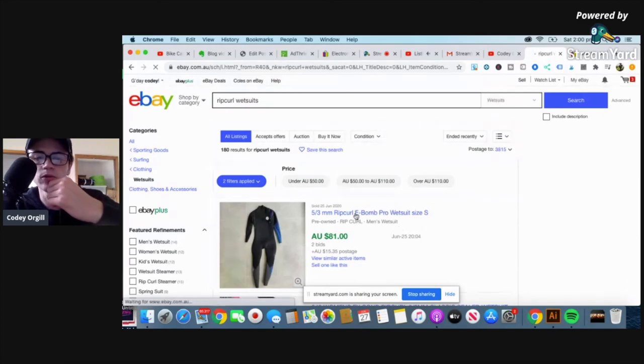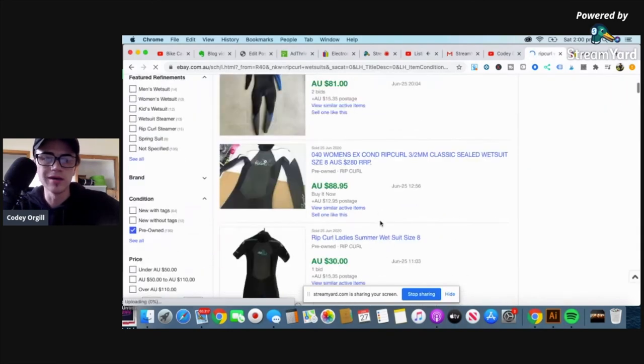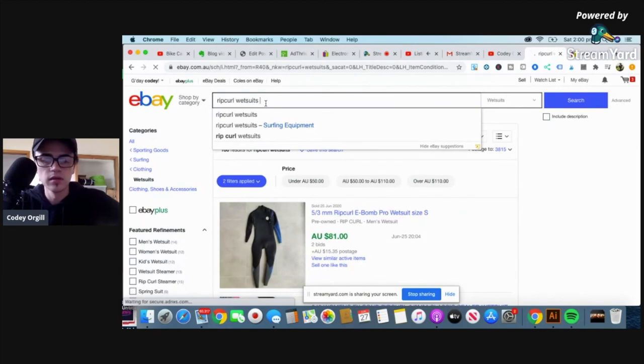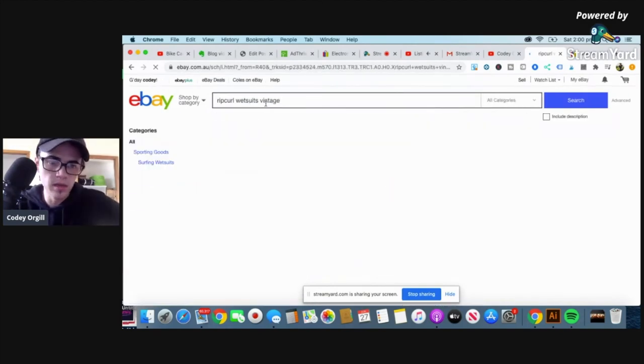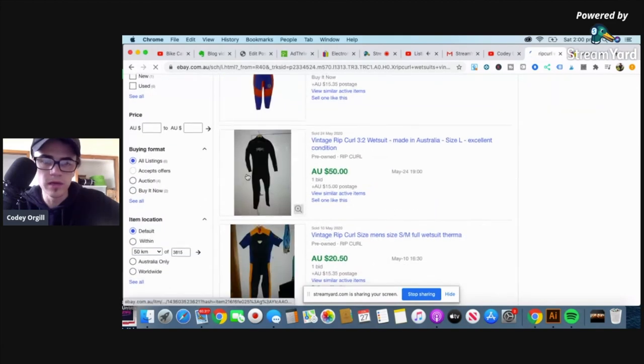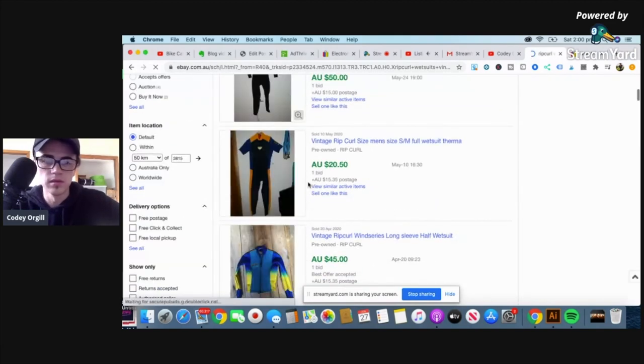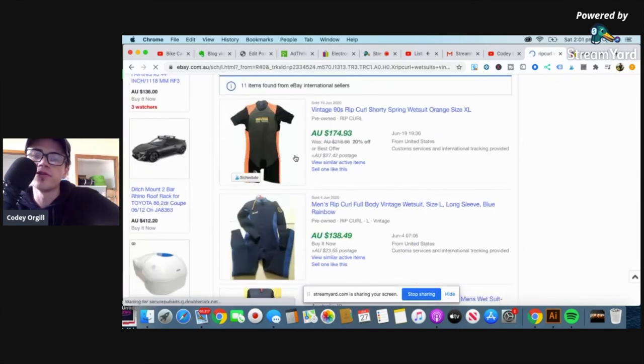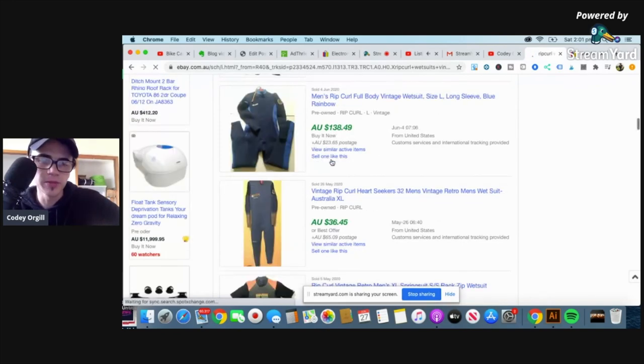So the Ebon Pro wetsuits bring in pretty good money. They're nice wetsuits. Now we've got some really good results here. This is definitely a good item to look out for in the thrift. But let's just pop in vintage and see what we've got. Okay, $50. See, if you're in America, you find this, pick it up because look, it gets heaps of cash for it.